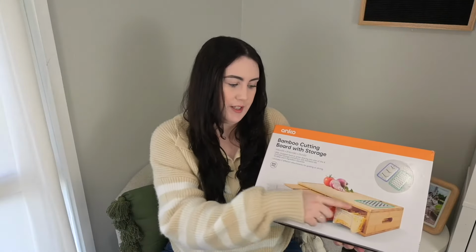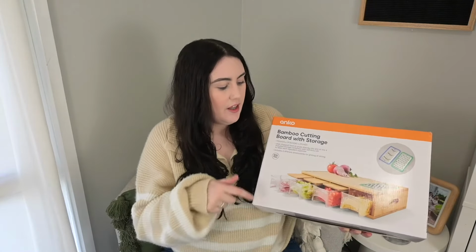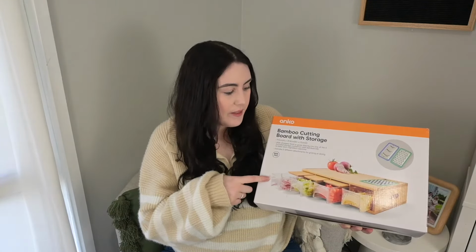And I've also seen people use them in their offices and use it as a desk riser or a laptop stand or screen stand, things like that. So there are a lot of things that you could do with this.